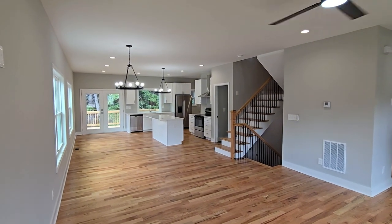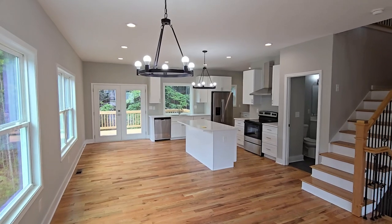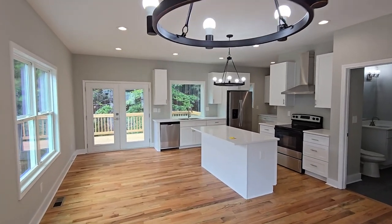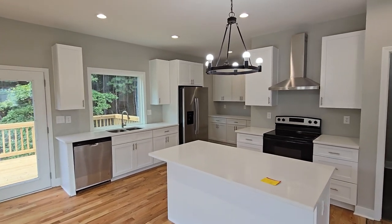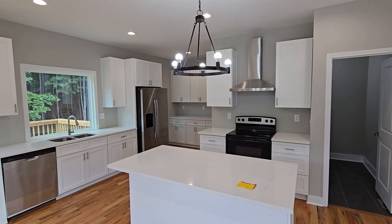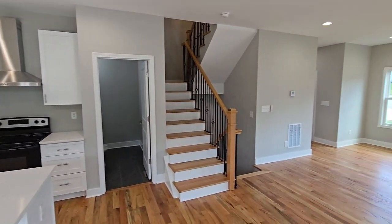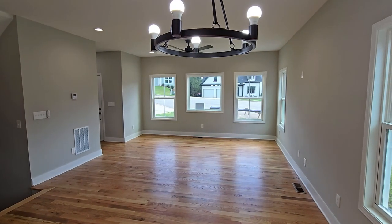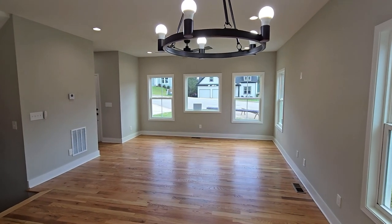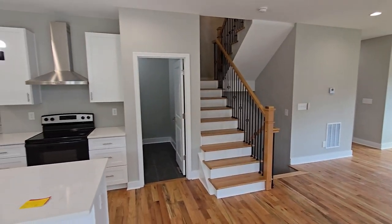And just off the kitchen, you'll find a cozy living area where you can kick back and relax after a long day. Upstairs, the spacious primary bedroom offers a peaceful retreat, complete with a walk-in closet and a beautifully designed ensuite bathroom. The primary bath features a double vanity, a glass-enclosed shower, and a separate soaking tub, giving you a spa-like experience without leaving home. 3 additional bedrooms provide plenty of space for family, guests, or even a home office.